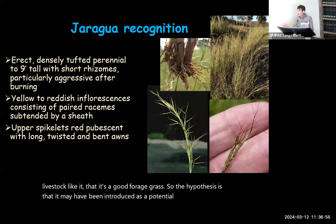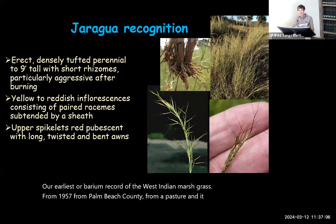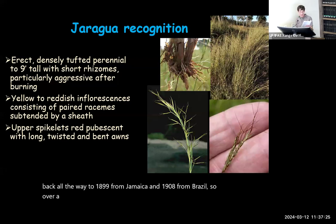Our earliest herbarium record of the West Indian marsh grass is from 1957 from Palm Beach County from a pasture. And it doesn't say whether it was intentionally planted or whether it's an invader in that pasture. With the paragrass, the USDA has introduction records dating back all the way to 1899 from Jamaica and 1908 from Brazil. So over 100 years history of introduction.